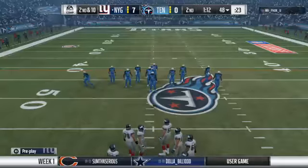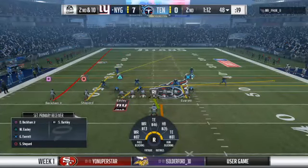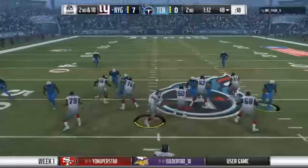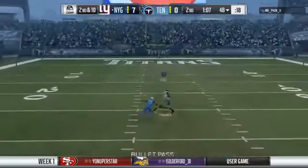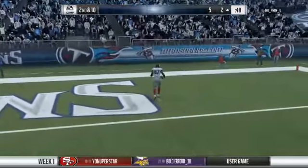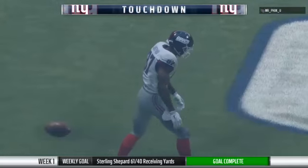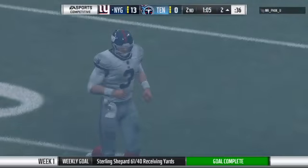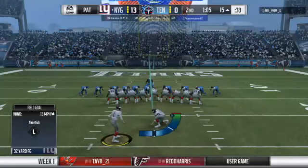So 2nd and 10 here. So the D-line's going to spread out. Off the play fake, he'll look to throw. Got his man, complete over the middle. That's Shepard. Touchdown, Giants! Sterling Shepard, 52 yards. And the Giants strike quickly here for 6 points.